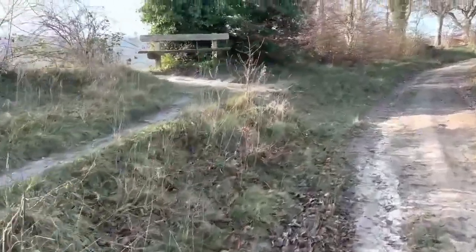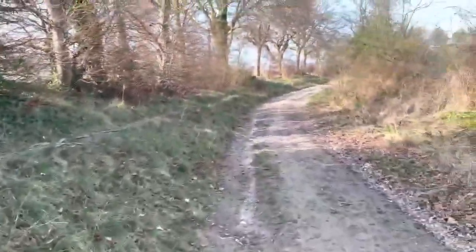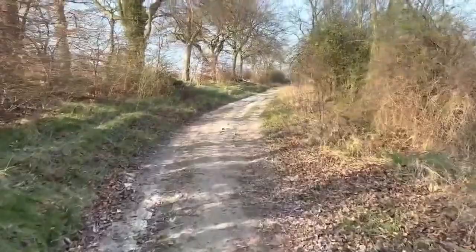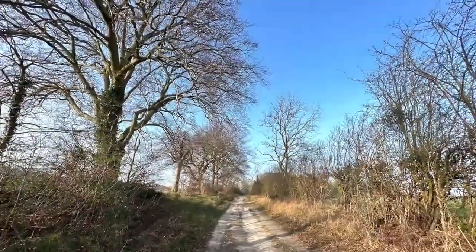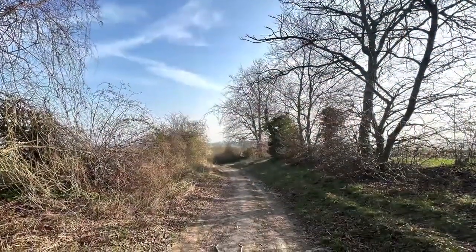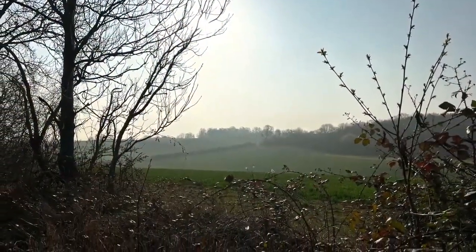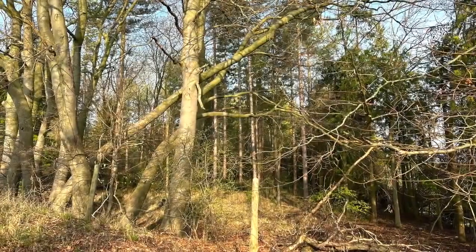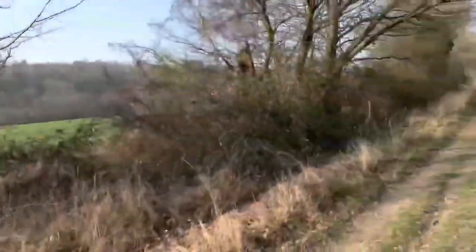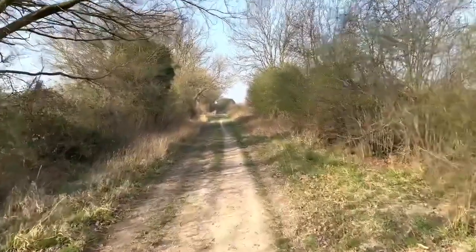And for those that need it already, there's a nice little seat to sit on for a few minutes. But we'll continue on up the hill towards Knocking Knoll Nature Reserve. At this point we're probably roughly about halfway up the hill to the Knocking Knoll Nature Reserve.